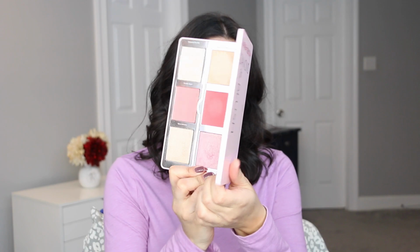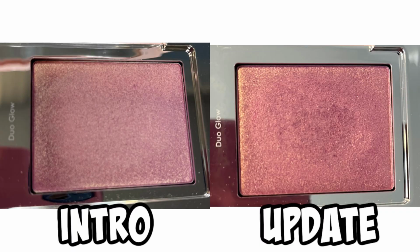And last but not least is my Natasha Denona Diamond and Blush palette. My goal is to hit pan on this cream blush or cream highlighter in the color Duo Glow. I have not hit pan on it. Oh gosh, this is so reflective. I'm so sorry, you guys. Here it is right here. My goal is to hit pan. As you guys probably see in the photos, I've only used this a handful of times, and it doesn't even look like I made a dip in here at all.